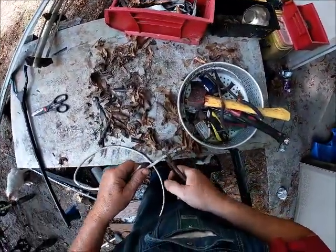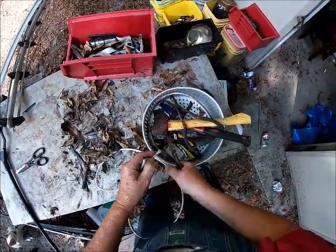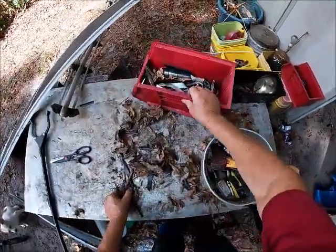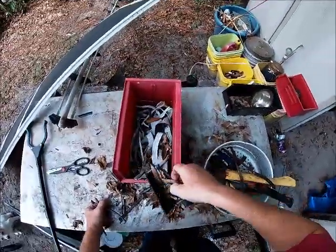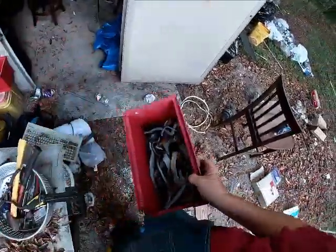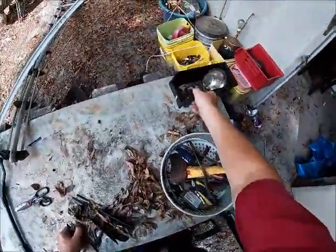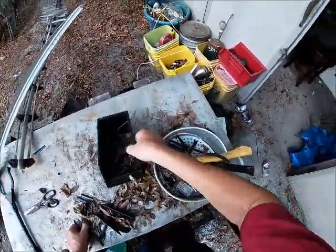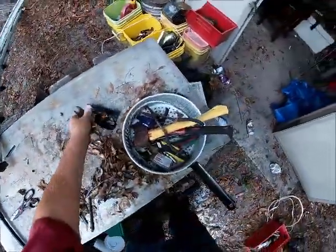I save all these little connectors. Now, that splashed me. That's to be processed. That's going over there.